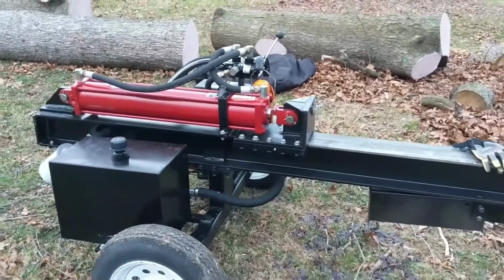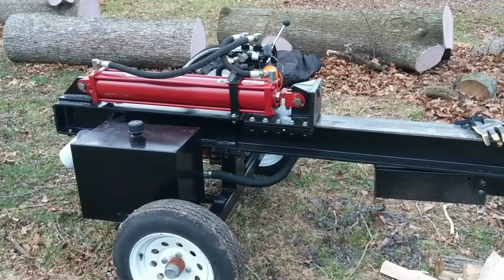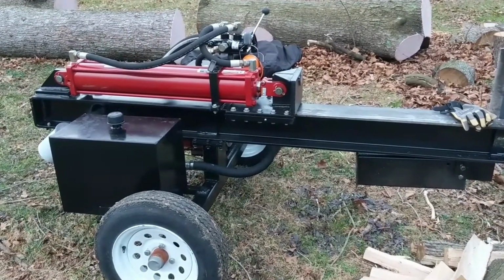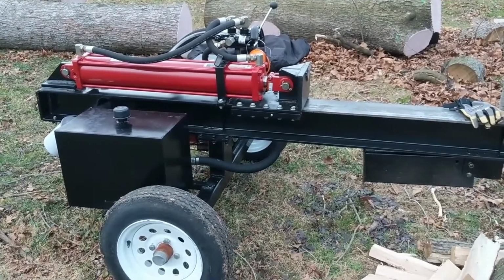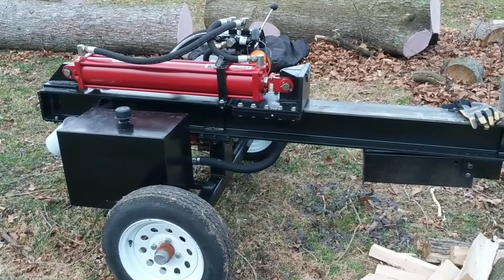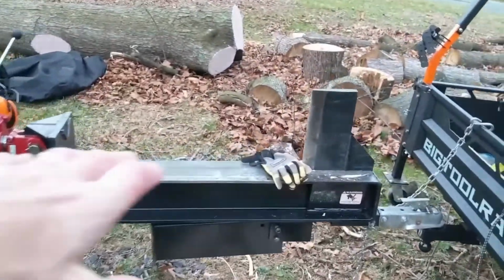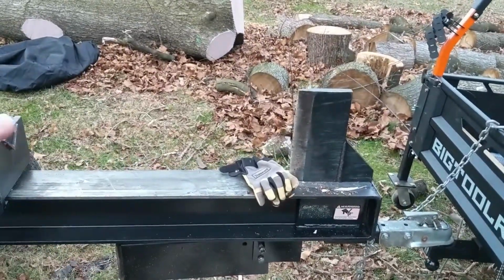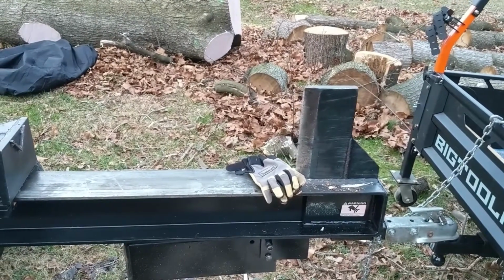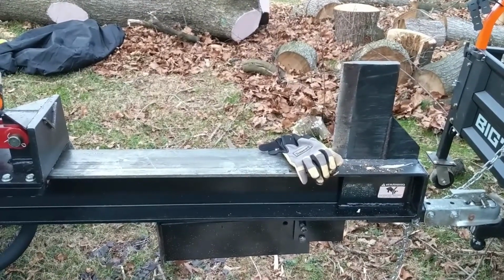So I don't know what to title this video. I don't know if this should be the unicorn wood splitter, the Mutt wood splitter, the Heinz 57 variety. But anyhow, I'm really happy with it. I think that there definitely are some things that I'd like to see better on it. I'd love to see some extension wings, maybe, on either side or at least on one side. But again, maybe initially for the amount of wood I'm splitting, the tractor bucket will serve that purpose fairly well.